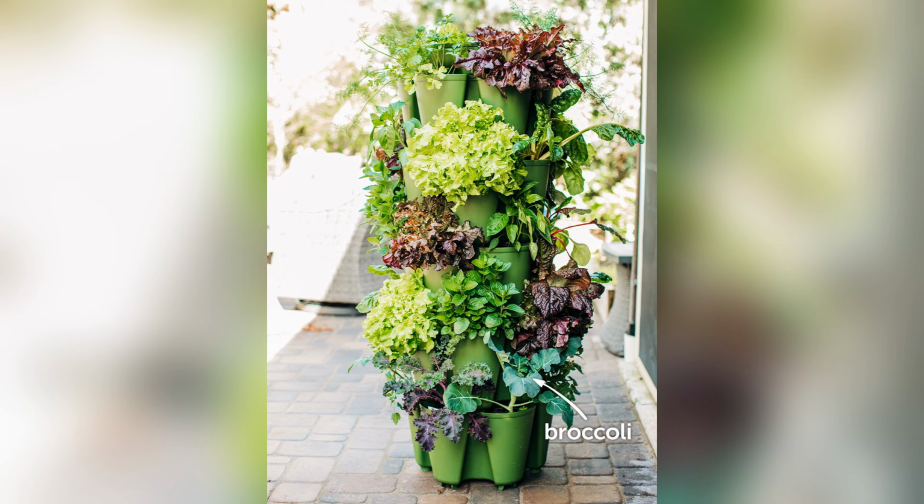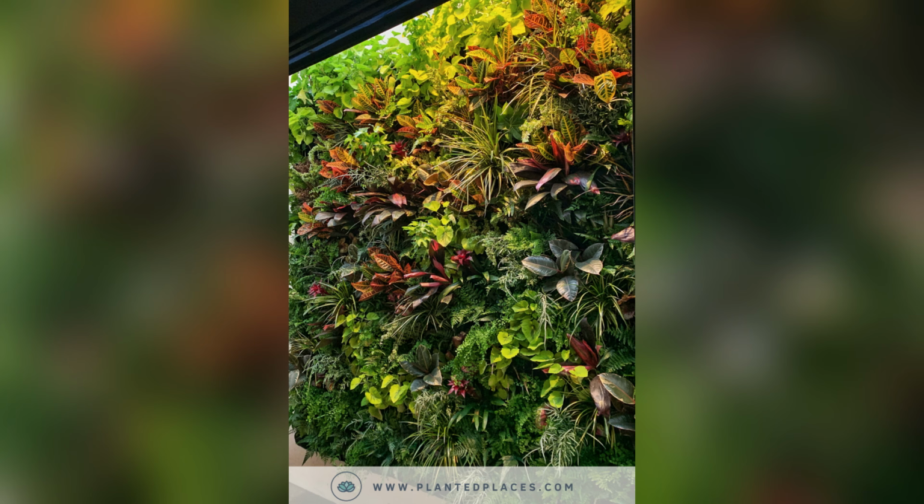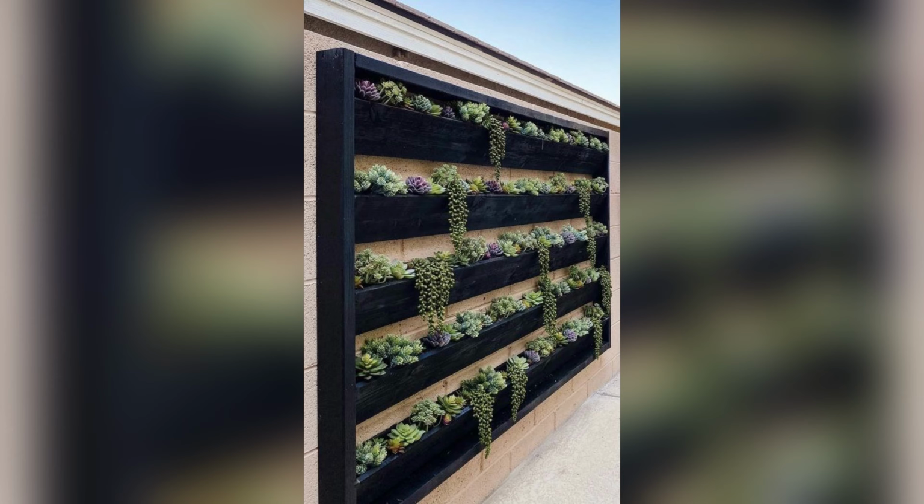Step 5. Hang or mount your vertical garden in your desired location. Make sure it's secure and stable, especially if you're hanging it on a wall or balcony railing. And there you have it, a beautiful, personalized vertical garden created with your own two hands.